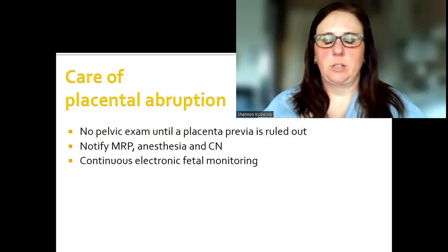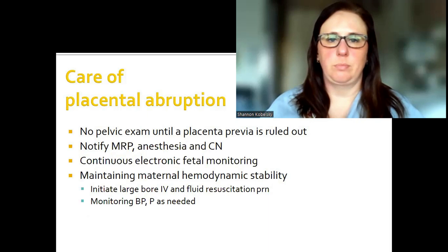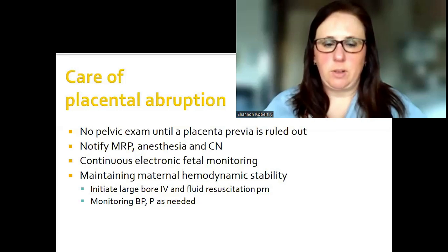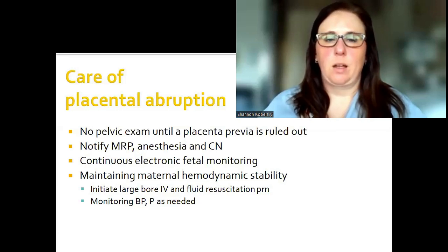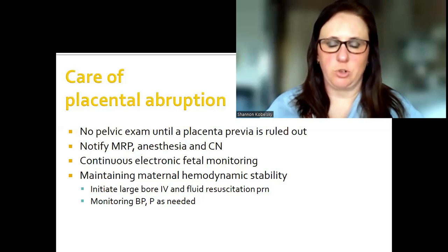So care of a placental abruption, any gush of bright red blood, the patient needs to be put on the monitor to keep an eye on what the fetus is doing. You might consider starting an IV and giving her some fluids. You're going to let your charge nurse know. You're going to let your MRP know, because this patient is at risk of needing a C-section very emergently.